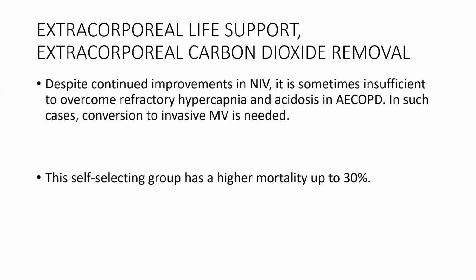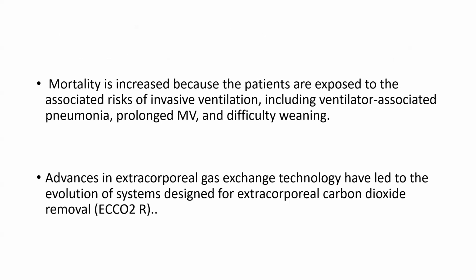Now, regarding extracorporeal life support and extracorporeal carbon dioxide removal. Despite continued improvement in NIV, it is sometimes insufficient to overcome refractory hypercarbia and acidosis. In such cases, conversion to invasive mechanical ventilation is needed. This self-selecting group has a higher mortality, up to 30%.